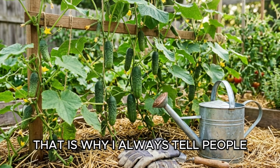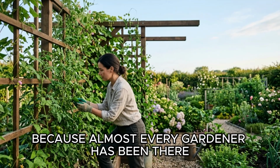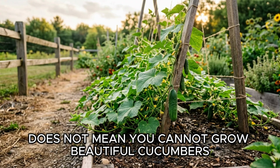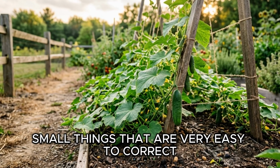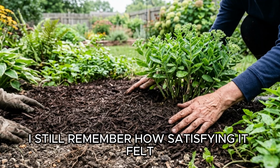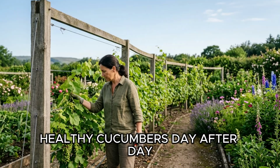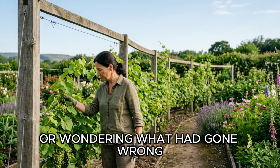That is why I always tell people not to worry if their last season was disappointing, because almost every gardener has been there, including me. A poor harvest does not mean you cannot grow beautiful cucumbers. It usually means the plants were missing one or two small things that are very easy to correct once you understand them. I still remember how satisfying it felt the first time I walked through the garden every morning and picked crisp, healthy cucumbers day after day without feeling frustrated or wondering what had gone wrong.